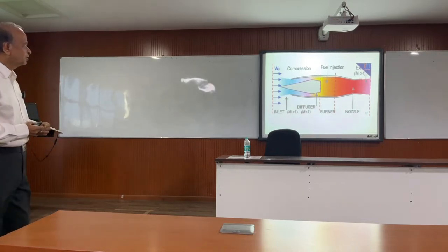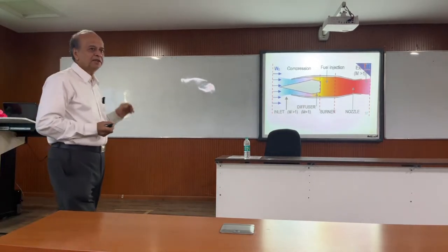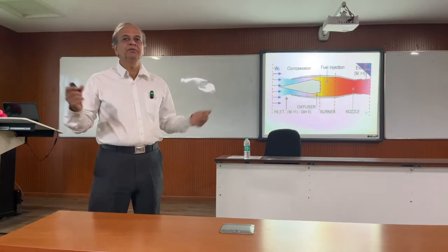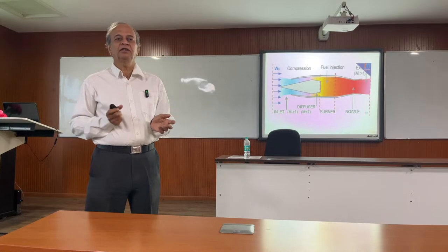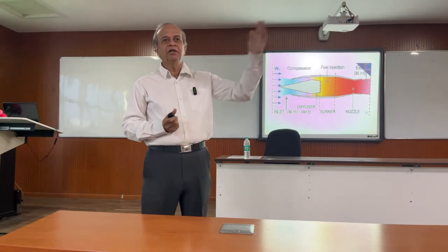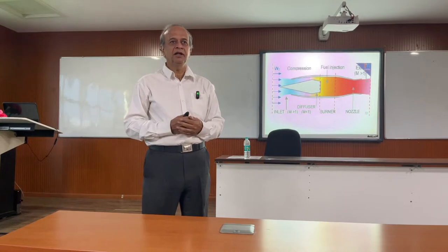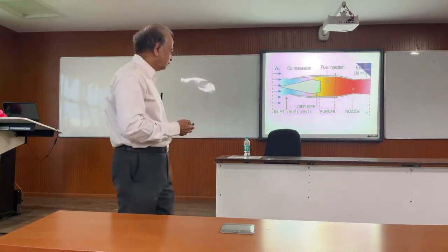So most often what is done? You want to propel a vehicle at say Mach 3 or Mach 4. You accelerate the vehicle to Mach 4 using maybe a solid rocket booster, and when it is fully consumed, you switch over to ramjet mode. Initially you need that thrust, some momentum so that it goes at supersonic speed. Then you switch over to ramjet mode. So this is one good example.